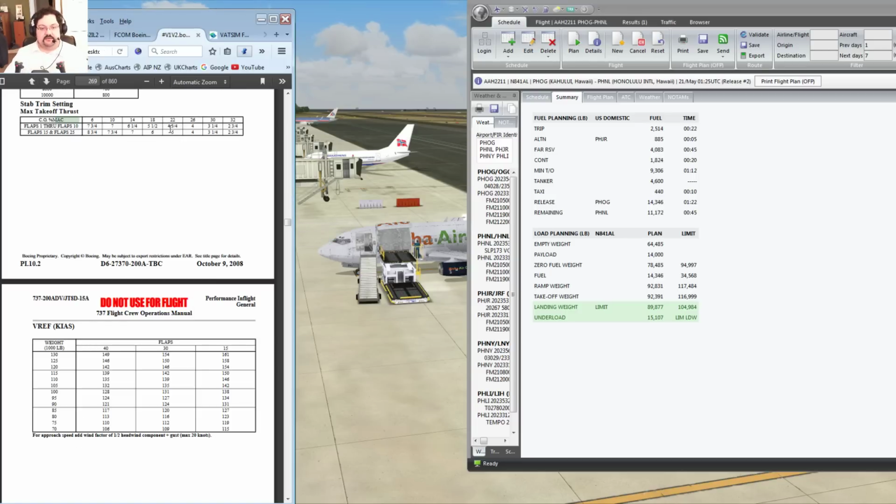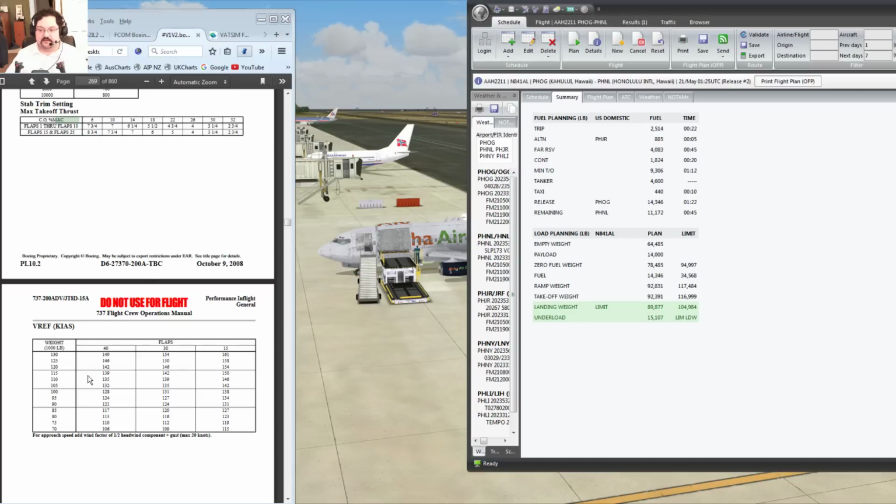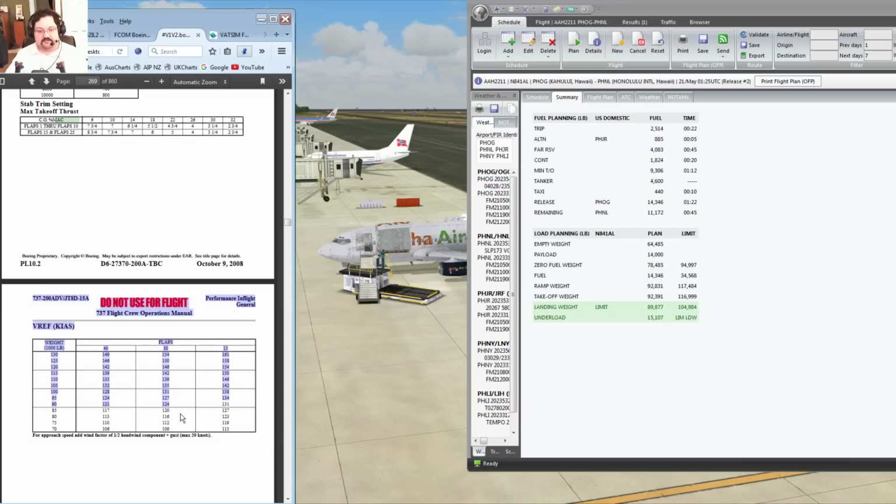Okay, CG max trim is 22, it's actually 21, so I'll call it 4.5. And the reference weight at landing is 89, so call it 90. Landing flaps 30, could even go 15. I'll call it 30 and 124. That's the reference speed, assuming we don't go into a hold.